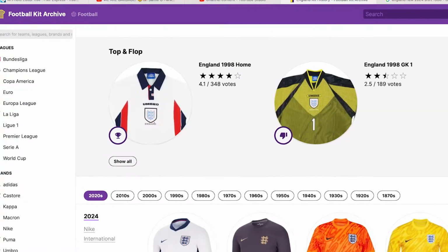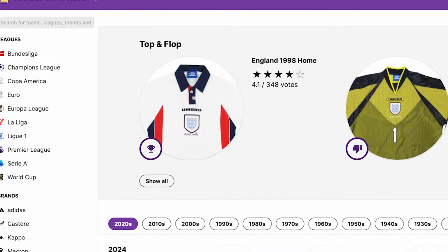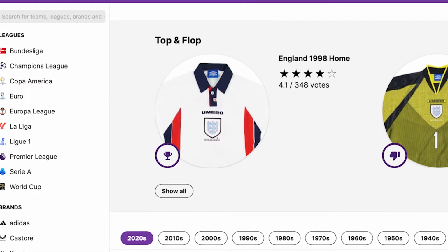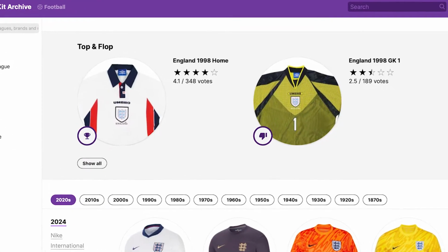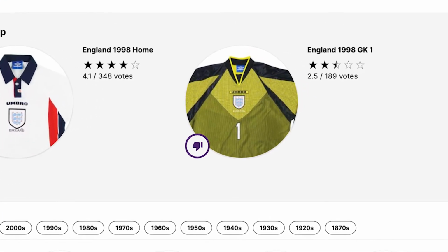Now, according to Football Kit Archive and the people who vote on there, the most popular kit, according to you guys, whoever votes on there, is the 1998 home shirt, the one they wore at the World Cup in France. Now, people must have a bit of a thing for the 98 World Cup because the least favourite kit on there, with the fewest votes or the lowest star rating, is the 98 home goalkeeper shirt.